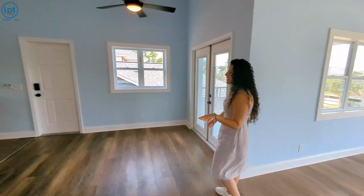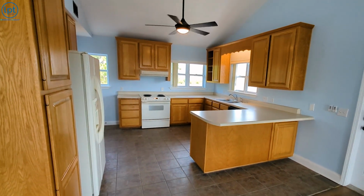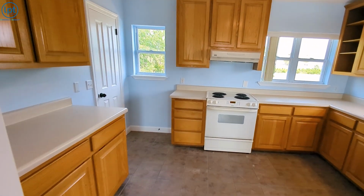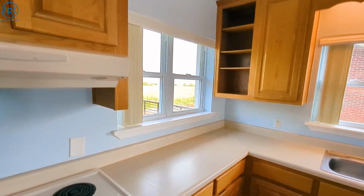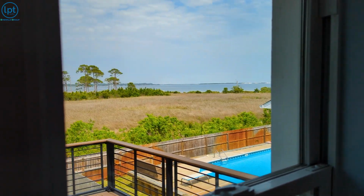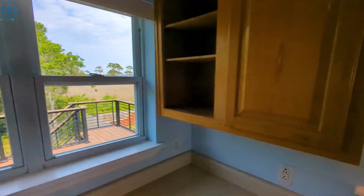And then the kitchen. The kitchen, they didn't have the opportunity to upgrade, so you're going to see it's got older appliances. Nothing was really done in here, but for the location and the views, it's still very reasonably priced. Now, all of that is wetlands and then sound, so you're not going to lose that view. No neighbors are going to block you.